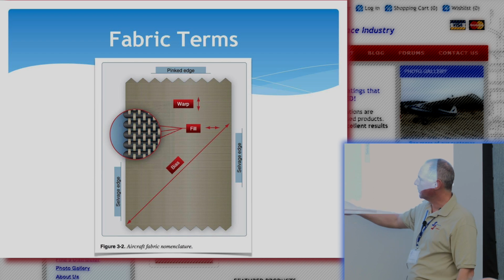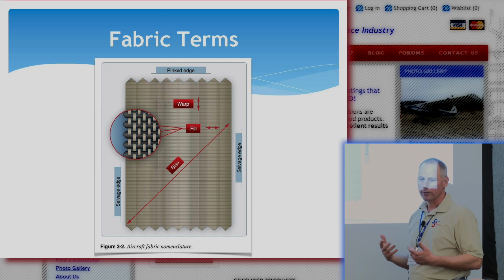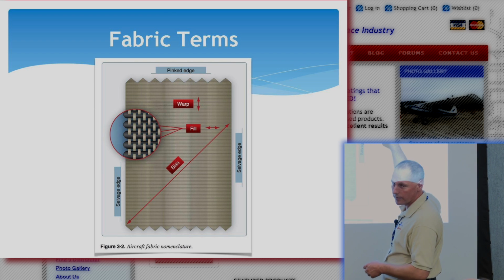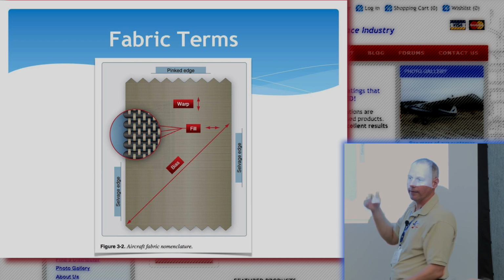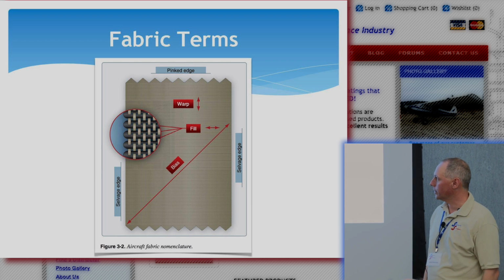And another term you'll want to be familiar with is bias, and this is going across the weave at a 45-degree angle. So you'll see bias tapes. A bias tape is nothing more than a tape that is cut at a 45-degree angle. And you'll notice they're sewn together because the roll is only so wide, and when you get to the end of that, that's the length of tape you have, and you sew them together. So that's where you get your bias tapes.